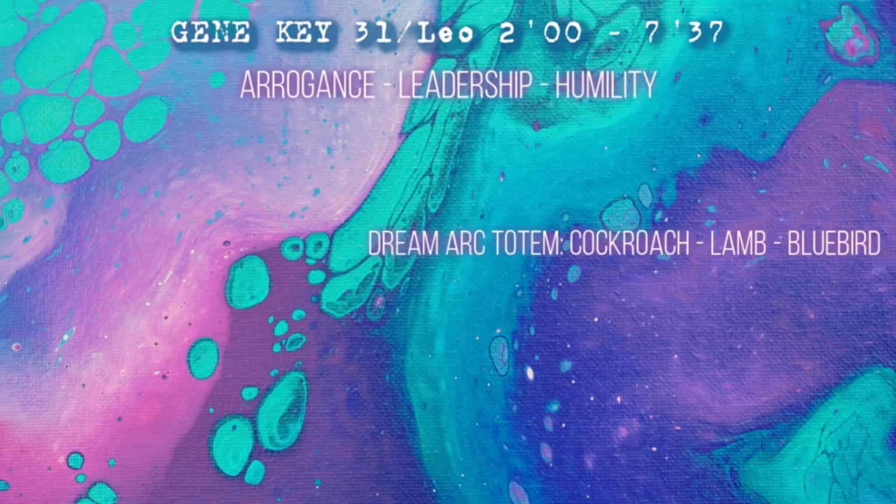So the vision key bird totem for this archetype is the bluebird, the life key animal is the lamb, and the fear key underworlds in the shadow frequency is the cockroach.